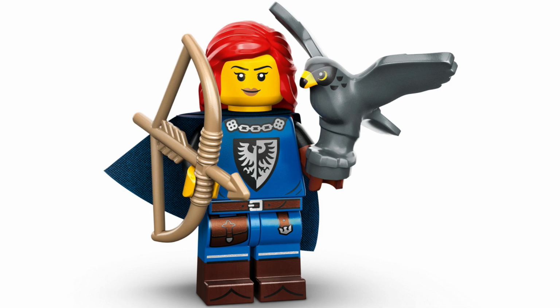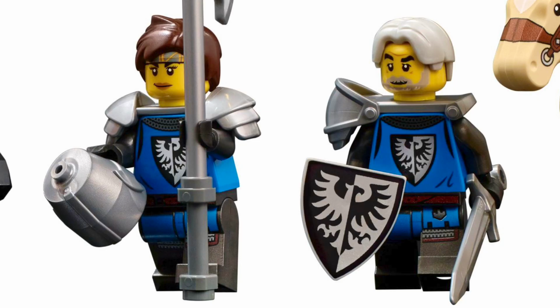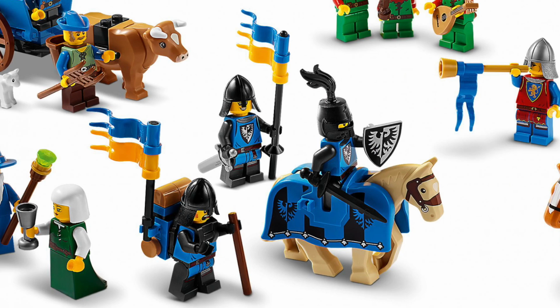Next up, we've got the Falconer with an awesome new piece for the Falcon, dual molded legs, and even a dual molded sleeve. Plus, you'll of course recognize the Black Falcon's logo, and this is a new character compared to the ones that we got in the Medieval Blacksmith and most recently in the Lion Knight's Castle.